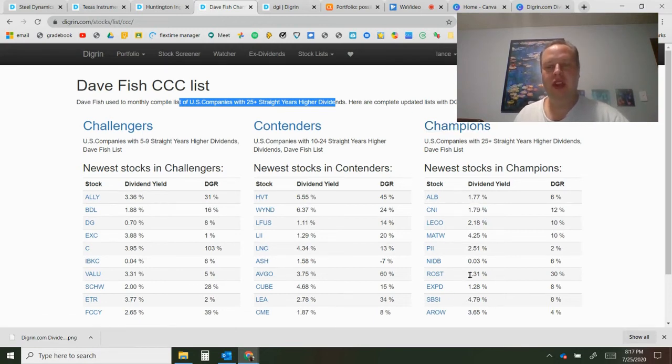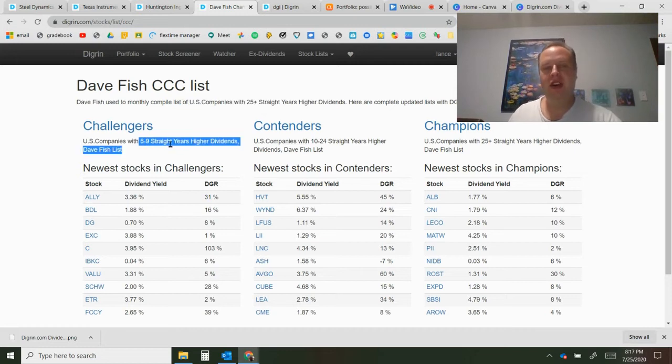Notice that most of these, the yields are a little bit lower because they're more established companies. Dividend growth rates are more stable though. Those are the contenders, 10 to 24 years, and the challengers, 5 to 9 years. I like to have at least 5 years, ideally more like 10 years, so I've been looking more at the contender list. So you can see different options.